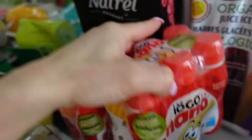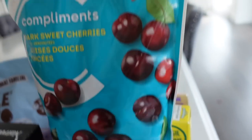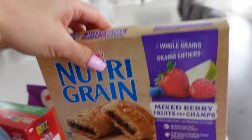I wish they were on sale. They're never really on sale and they're expensive. Organic juice bars. The girls love these in the summertime. The Welch's. The girls love cherries, so I got cherries. Now snacks.